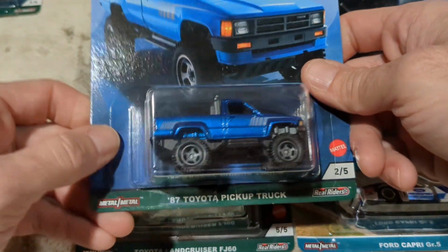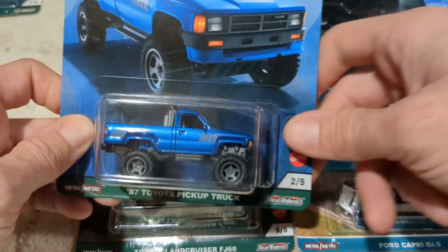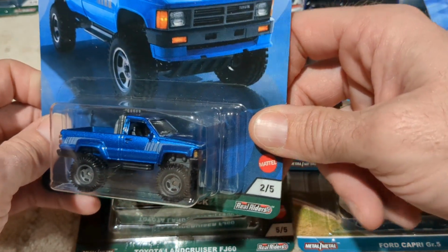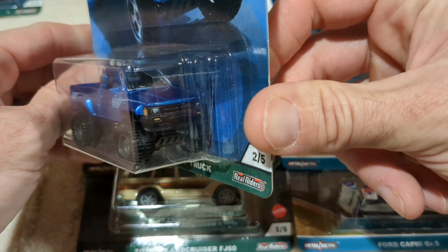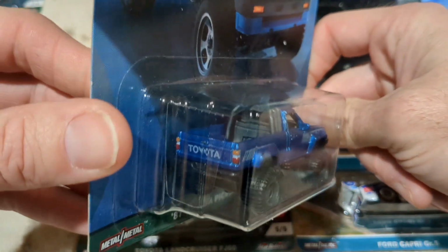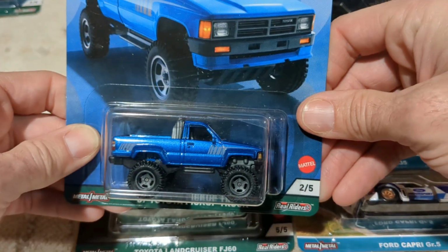Second one in this is the 87 Toyota pickup truck. Was really excited to see this. I had a truck pretty much identical to this when I was growing up, when I was learning to drive. Kept it for a while. The only difference was, of course, mine wasn't blue. It was gray. But just really cool to see something so close to a vehicle that I had. And my brother-in-law actually had one, too, that was blue, and so this looks a lot like the truck he had.